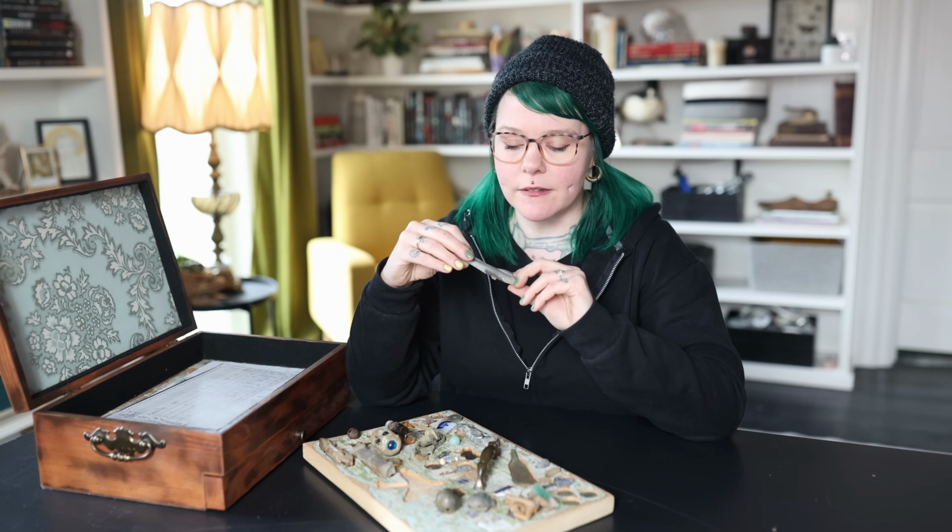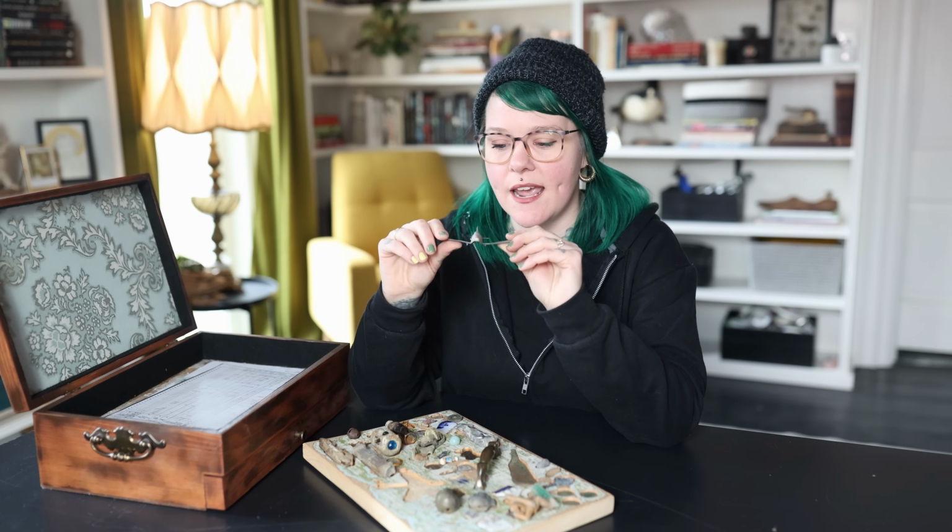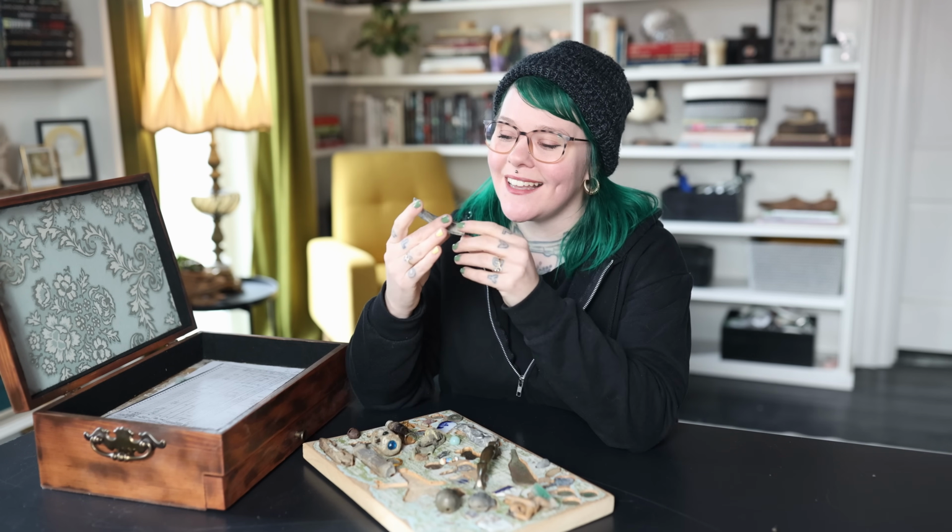And I don't remember how long into us living here he found this, but he ended up finding this plane, and we always try to be like, oh yeah, you can keep whatever you find here, but like, no, this is so cool. It's one of my favorites.